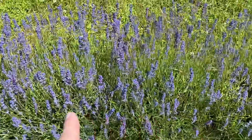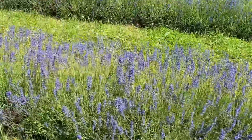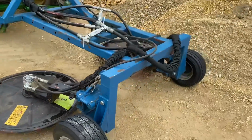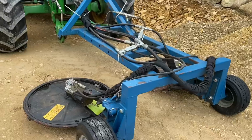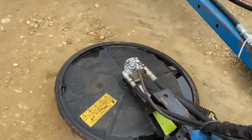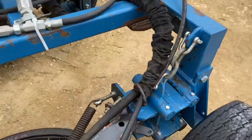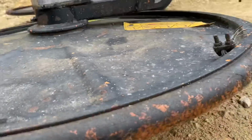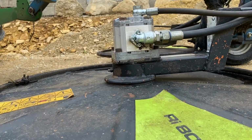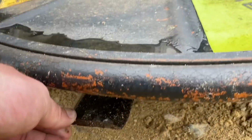Planted every 18 inches apart. It's hard to see really, but just see like little clumps. This is an adapted barrier mower. So when you go along, the barrier hits here and then it swings over. And actually won't, because of that block, will it? But it's got blades underneath that are protected by this disc. So when you mow the lavender, that stops the lavender getting chopped off by that blade.